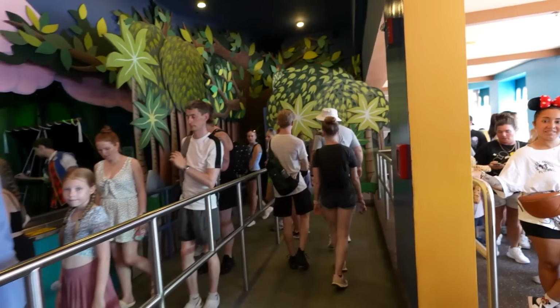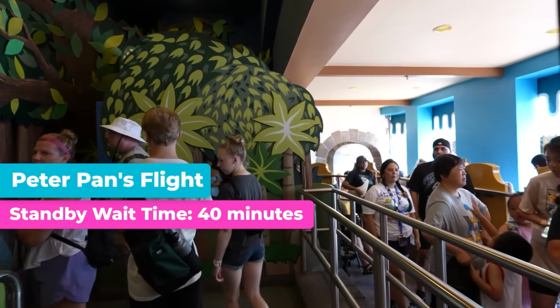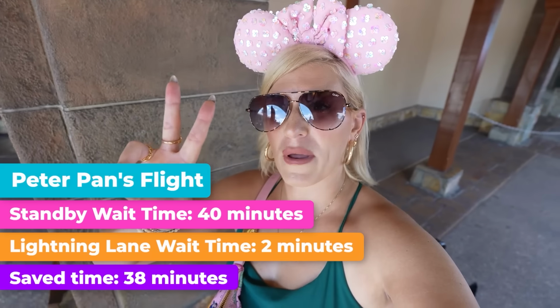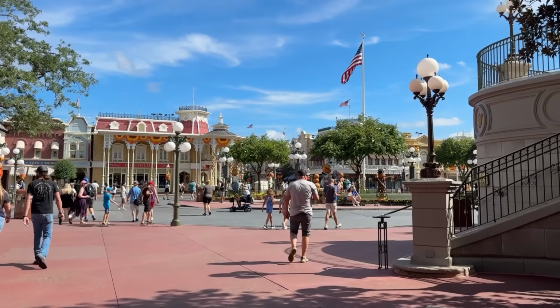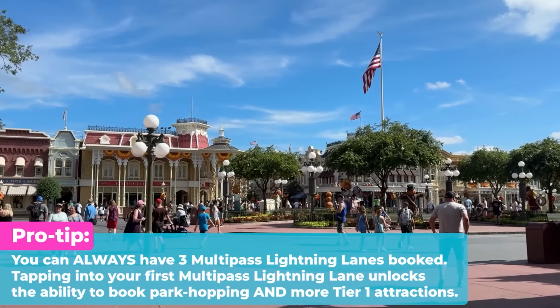Now, as with the other videos of this series, I'm also tracking how long the posted wait time is compared to how long I wait in the Lightning Lane, so you can see how much time I saved. It's not super busy today. The wait was only 40 minutes posted, which is really not that long for this attraction. It's normally 60 or longer, but still with Lightning Lane, I only waited 2 minutes to board the attraction. Now, after tapping in at Peter Pan's Flight, that does unlock the ability to make another Lightning Lane on Multipass.